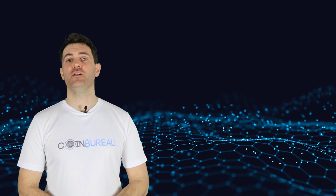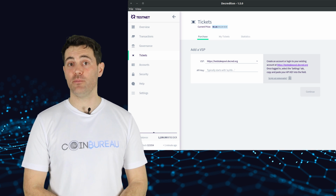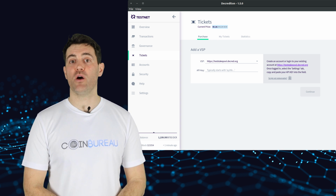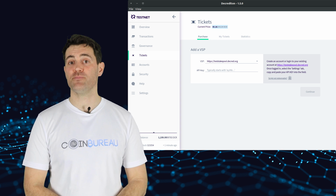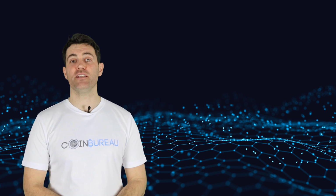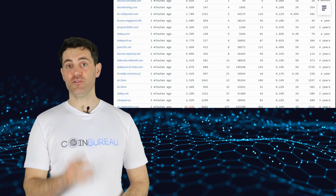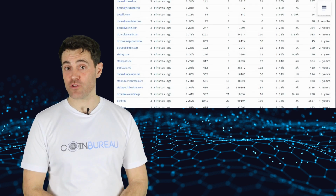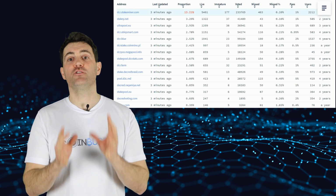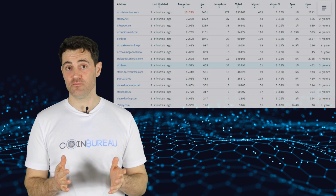In order to delegate your vote to the VSP, you can use the Decreditum GUI wallet, which is available on most operating systems. The process is pretty straightforward and just requires you purchasing the tickets and copying the VSP address as well as the API key. You can get this info over at Decred, where they have a full list of Decred VSPs to choose from. And here's a pro tip: in order to keep the network more decentralized, try not to choose the largest VSPs. Try to find those that have a slightly lower proportion stake but still have reasonable stats.